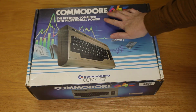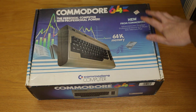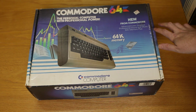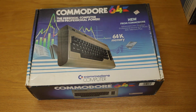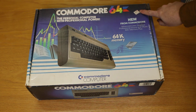Now what's interesting is at the time when the Commodore 64 first came out, it was a powerful computer. There were no IBM compatibles at the time. We did have the Apple II line, but I believe at the time it was 48K, where the Commodore 64 came with the 64K. It was a very capable computer. This particular one was purchased at Kmart for $149.